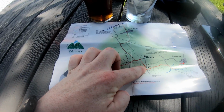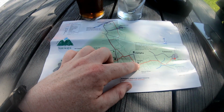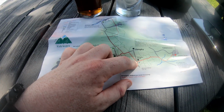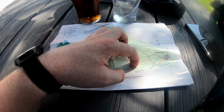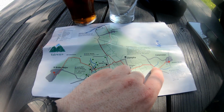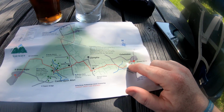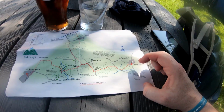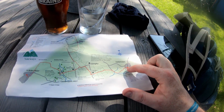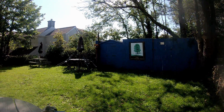Over the fields, which we had to go around a bit because they were wheat, and then we came to Lamphack Farm, and this is where the cow scenario was. And then we skirted through all these fields, back onto the road, and then through the final set of fields. We had another set of cows here, but then back around Mine Farm, which is a 17th century gentry farmhouse, and then through Colwinston, and we're at the Sycamore Tree Inn, and I'm enjoying my pint.